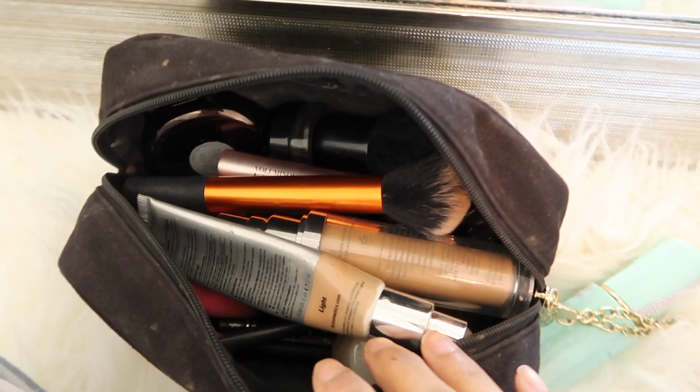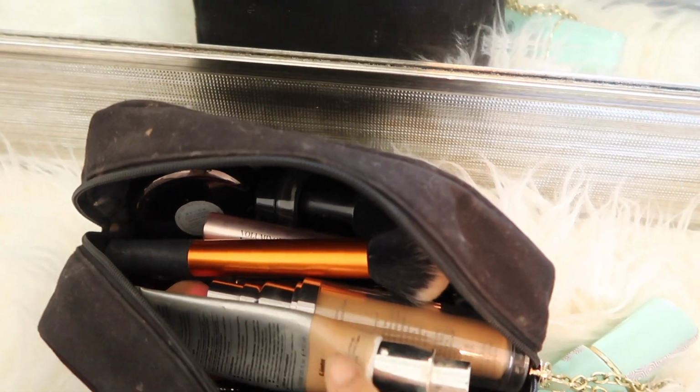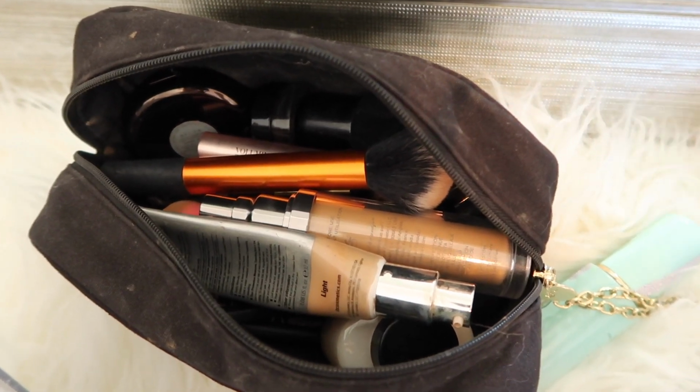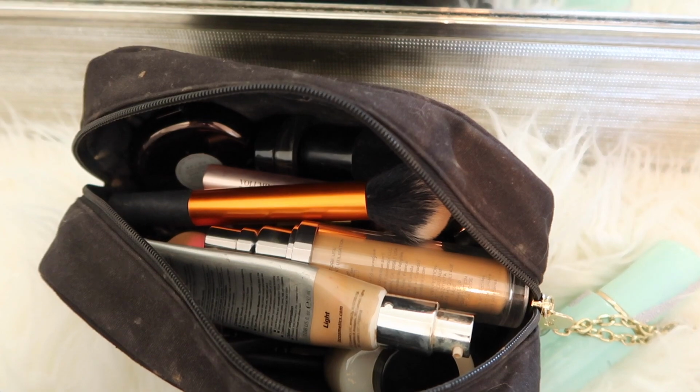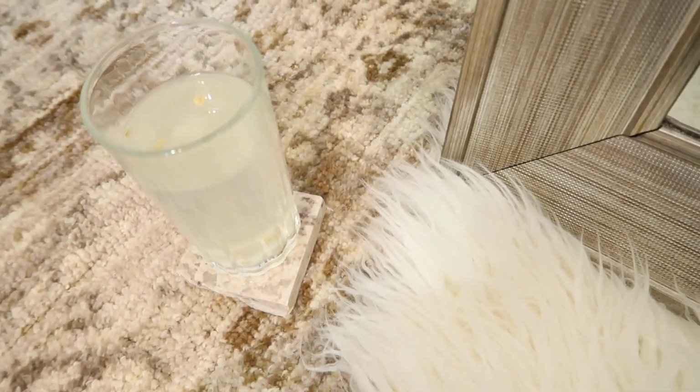Okay, so I just came upstairs. I'm gonna do my makeup here really quickly. So I have all my makeup out here. I have a full video of my everyday makeup routine up on my YouTube channel, so I'll link that down below if you guys want to see a detailed view of how I put my makeup. I have my water here right next to me, and I'm gonna drink that as I do this. So I'll see you guys when I'm done.